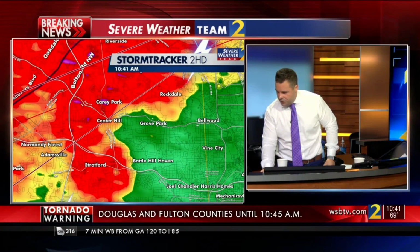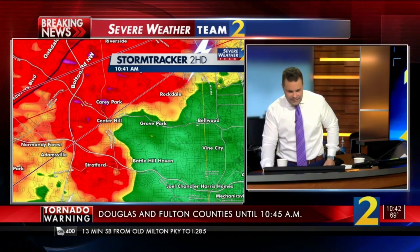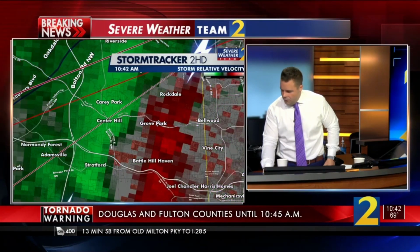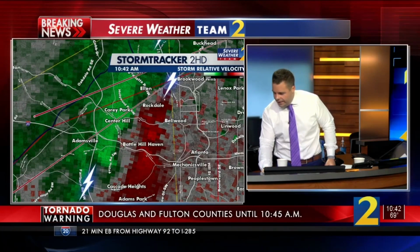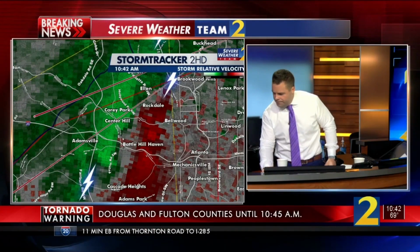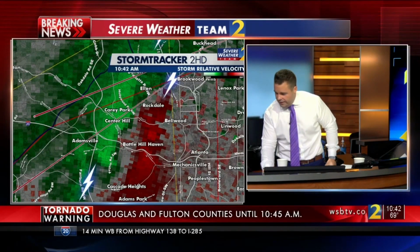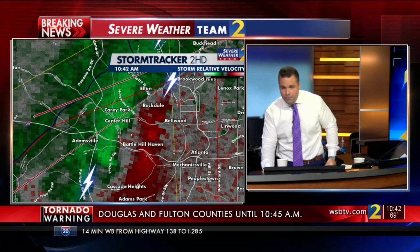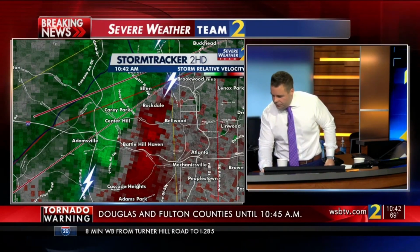In fact, this notch right here where you see the green quickly go to yellow and quickly go to red, that's a sign that we still have some pretty significant rotation here. Although I will tell you it has broadened out, it is elongated just a little bit. Remember earlier we were seeing the green and red basically right next to each other? That is elongated a little bit. Still some strong wind, still rotation here, but this is a trend we're going to watch here. Hopefully this will continue to elongate and this area of rotation will continue to weaken just a bit.